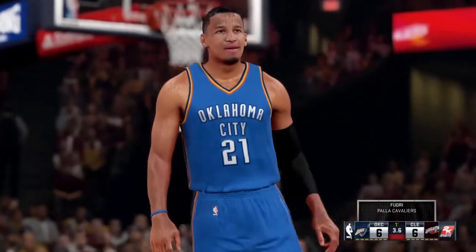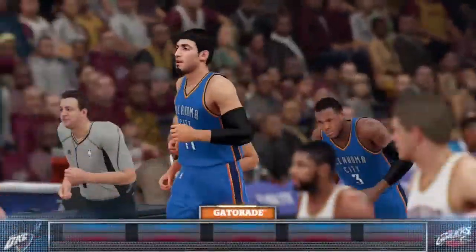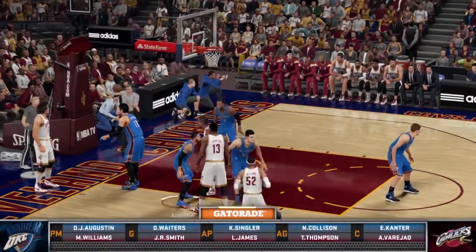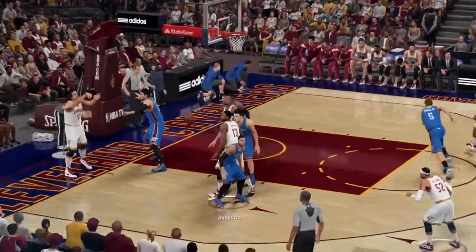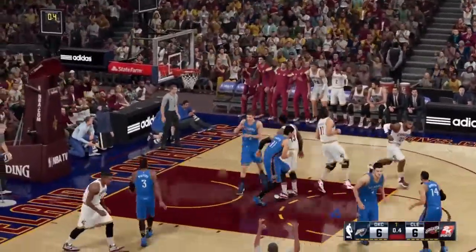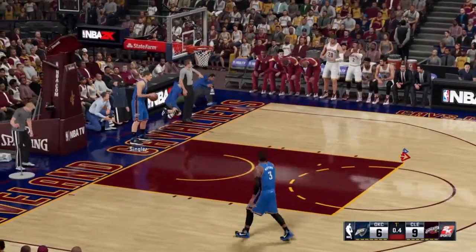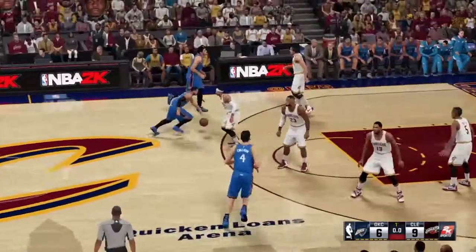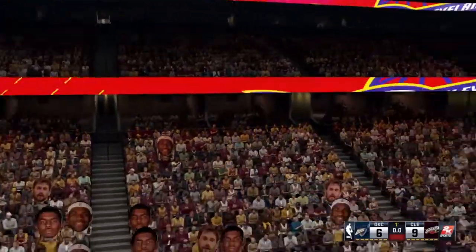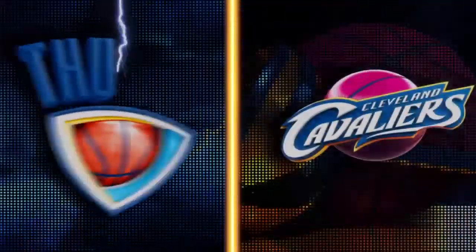Out of bounds, Cleveland takes possession. I tell you what, that's just a major unforced error right there, guys. My goodness. Williams from outside, and that one's good. So at the end of 1 quarter of play, still a close game. Cavaliers lead by 3.